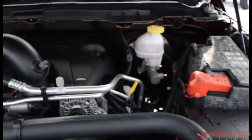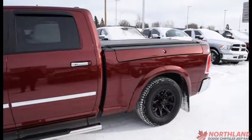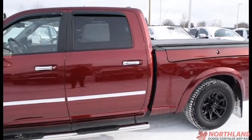And there's our 5.7 liter V8 Hemi. Well, that does it for my walk around video of the 2017 Ram 1500 Laramie.